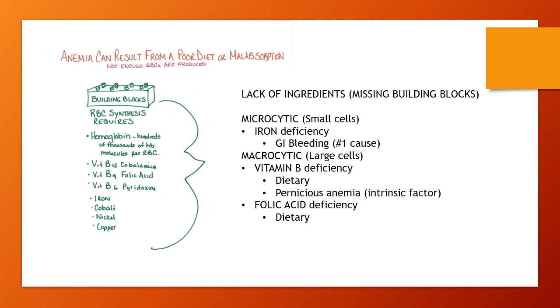The primary cause of this in children is diet, and in the elderly is GI bleeding. Poor diet, such as with alcoholism, partial gastrectomy surgeries, and malabsorption syndromes are other common causes. Signs and symptoms of iron deficiency anemia include the weakness, pallor, fatigue, and activity intolerance, but also fissures at the corner of the mouth, kind of the hallmark sign of iron deficiency anemia.